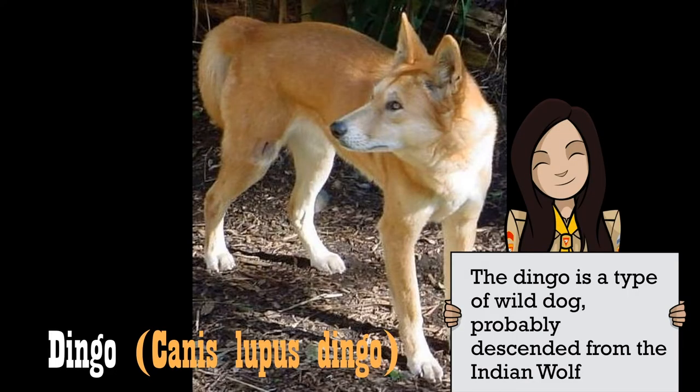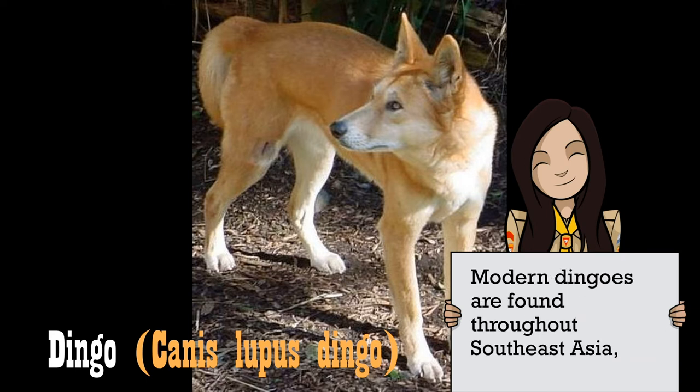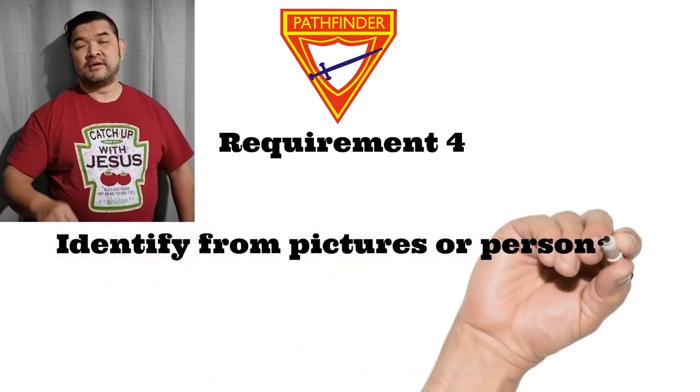The dingo is a type of wild dog, probably descended from the Indian wolf. It is commonly described as an Australian wild dog, but it is not restricted to Australia. Most dingoes are found throughout Southeast Asia, mostly in small pockets of remaining natural forest, and in mainland Australia, particularly in the north.